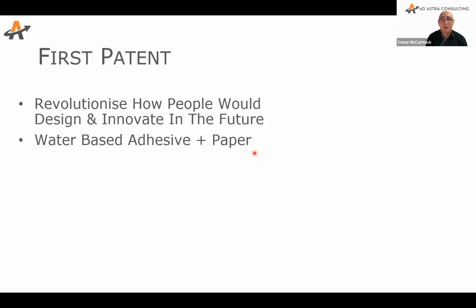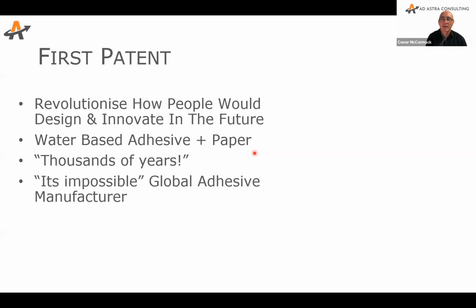So we said, okay, stick and paper and water together, that's simple. We won't even worry about that. That must have been done for thousands of years. People making origami, we've more important things to worry about trying to build this machine. However, it turned out to be the major stumbling block in getting it to work, to such a point where we were actually told by a global adhesive manufacturer that what you're trying to do is impossible. You will not be able to put a water-based adhesive down on paper without it getting blistered and all the kind of nasty things that would happen from that.